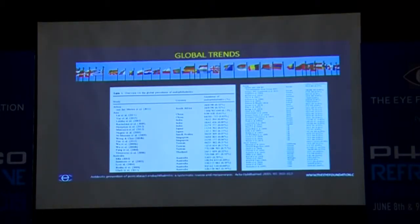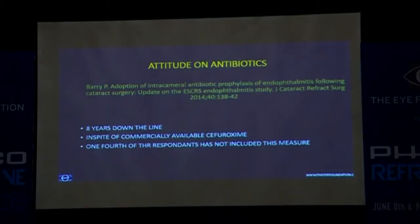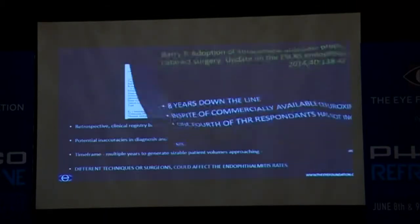And we all know there are striking global differences in the prevalence of endophthalmitis and differences in the causative organisms and the antibiotic sensitivity profiles. So a direct comparison between different reports of endophthalmitis rate is not always possible and we cannot adopt it. In spite of the study being published in 2007 and in spite of commercially available cefuroxime, still one-fourth of the respondents have not included this in the ESCRS survey report.